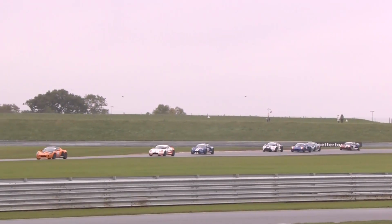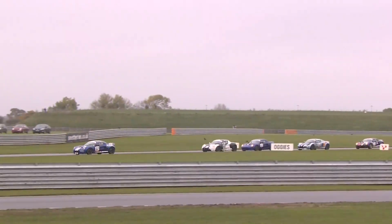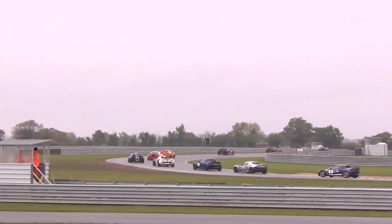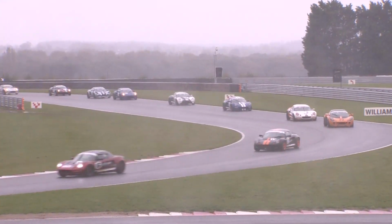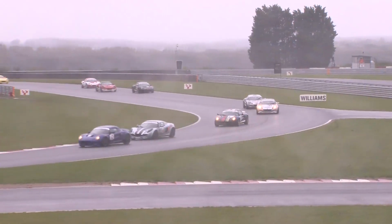Baker in the essentially cow livery car, the black and white number 63 car. And he has got Walpole all over his tail. And the pair of them trying to get onto terms with Neil Stotter. Neil, who often gets quicker as the race progresses, so we can expect to see him climbing up through the order as we go on. That is the blue car with the white stripes.